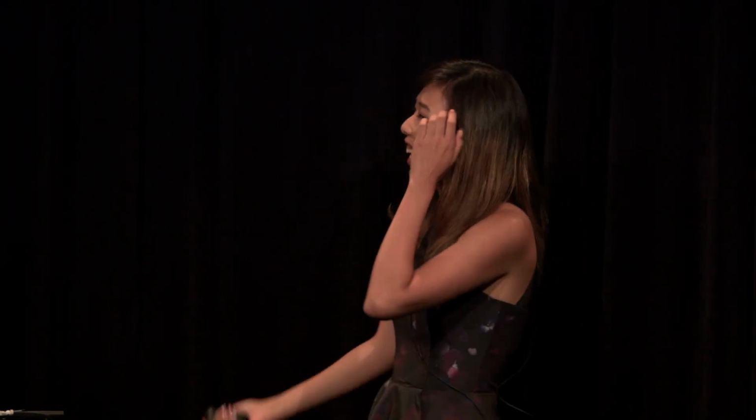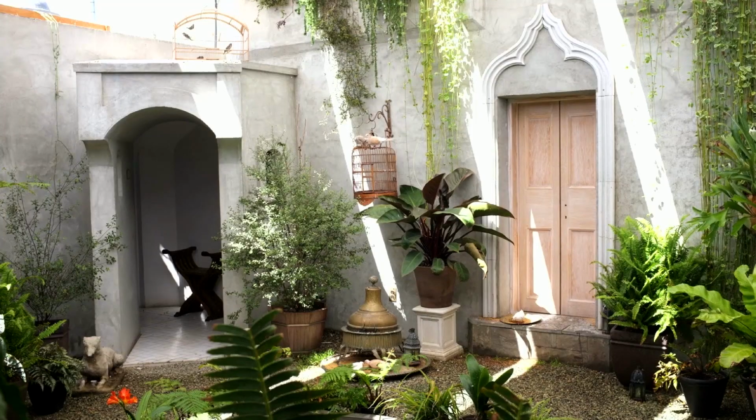This is the Museum of Jurassic Technology in Los Angeles, and it is my favorite museum in the world. It is this really beautiful, intimate space that, contrary to its name, has nothing to do with dinosaurs and everything to do with housing this weird collection of eccentric, scientific, and artistic artifacts from history.